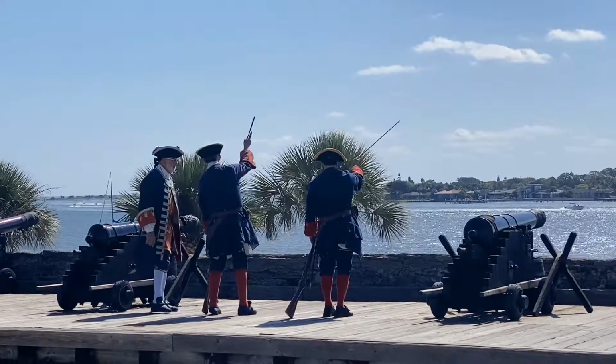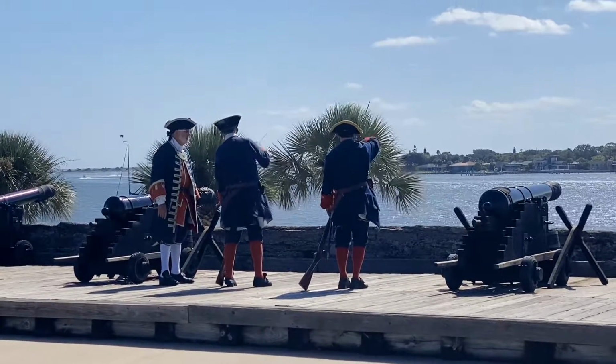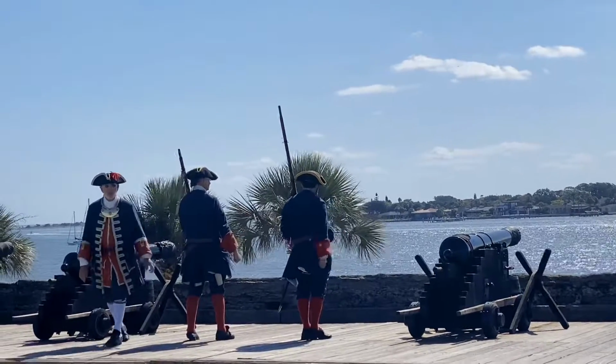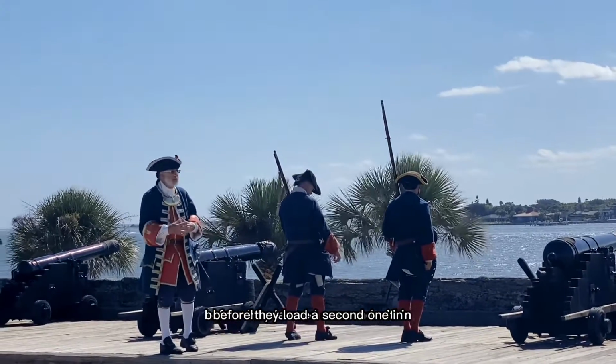Done? And then while they're shooting at you, you have to load it again. Yeah, that's why there's a lot of soldiers. What they did is check to make sure all of that round was gone before they load a second one in.